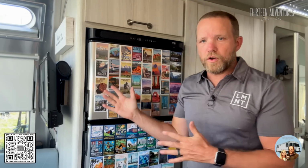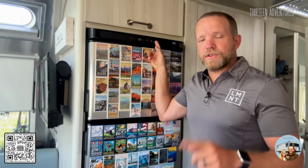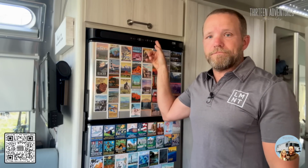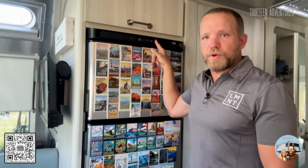One more quick thing while you're boondocking, particularly if you have the electric refrigerator, the NorCold all-electric refrigerator, is the night mode. I mentioned this in the video. We forgot to turn this on one night boondocking. So there's a little moon button over here. You push it, and it turns down the energy.